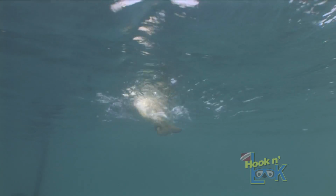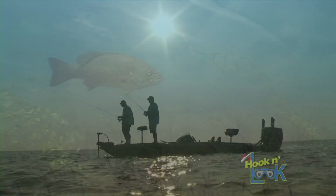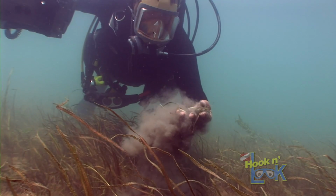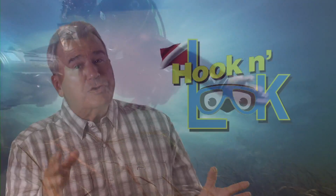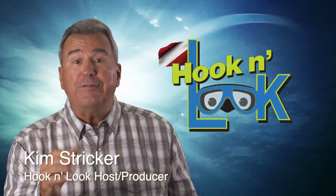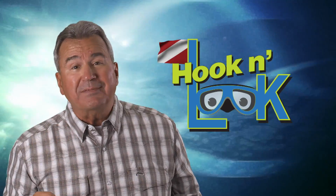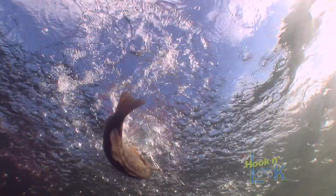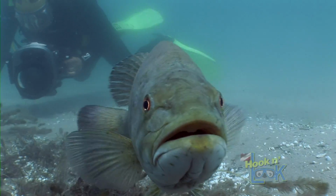Without question, Lake St. Clair is a world-class smallmouth bass fishery, but we all know the fish aren't stacked everywhere. They have preferences and wander depending on the time of year. With that said, I can best examine those preferences from the lake bottom. Jacques Cousteau once said, "The best way to observe a fish is to become a fish." And that's the concept I embraced since day one with Hook and Look. Deliver viewers informative fishing content, but add a unique underwater perspective, because seeing is believing.